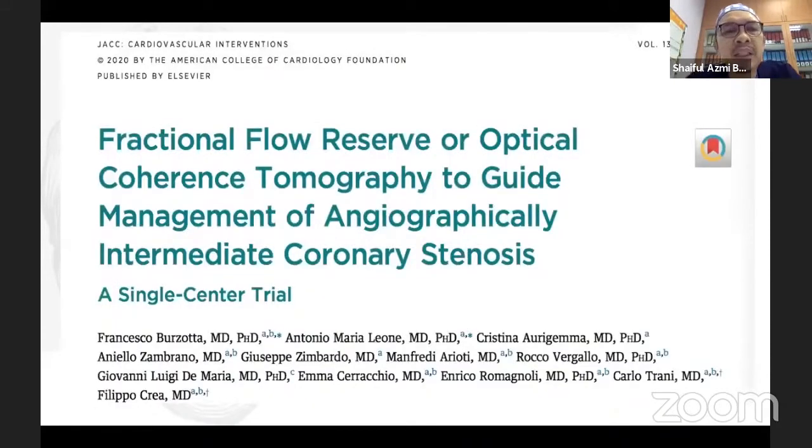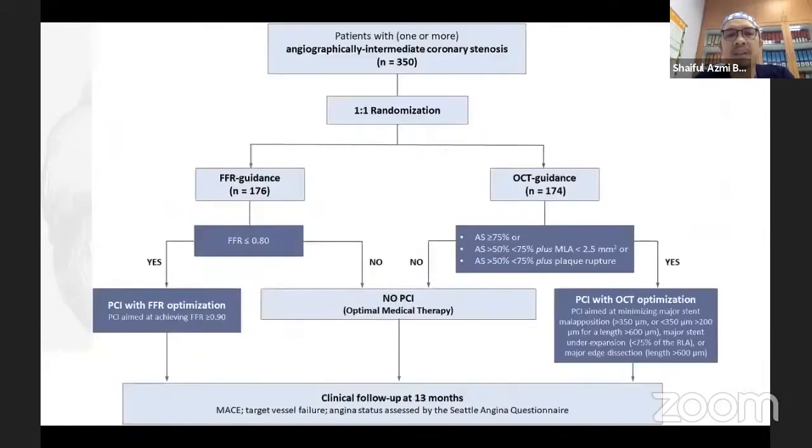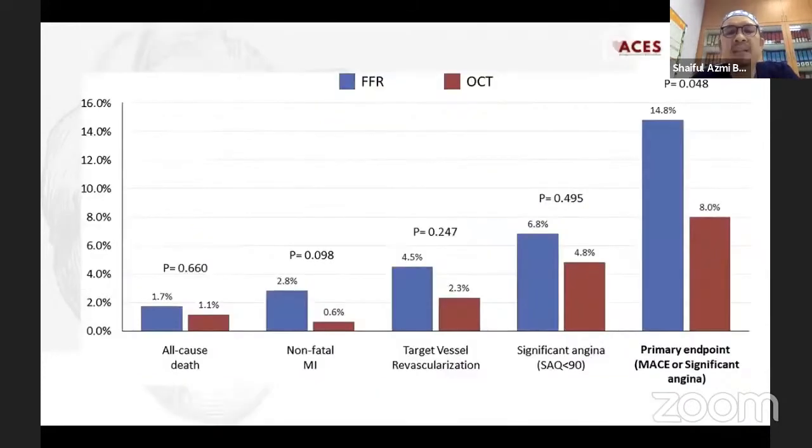So if you look into this trial published recently in JACC, you see that the fractional flow reserve or OCT to guide management of angiographically intermediate coronary stenosis. Again, one-to-one randomization for 300 over patients using FFR or OCT. Now, if there is a significant lesion, whether FFR is less than 0.8 or OCT is more than 75%, they will do PCI and follow up at 13 months.